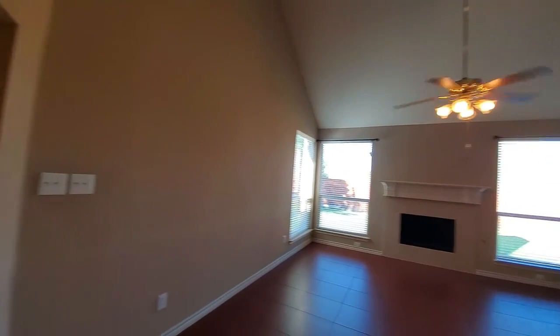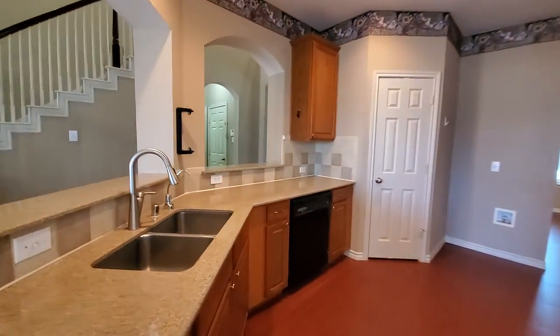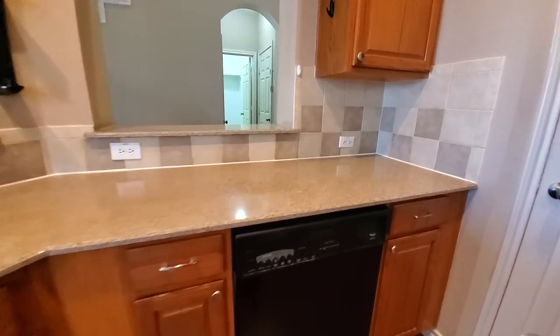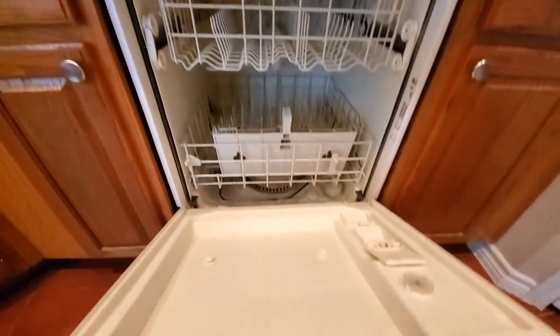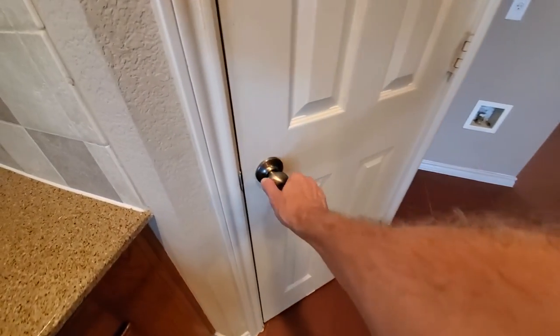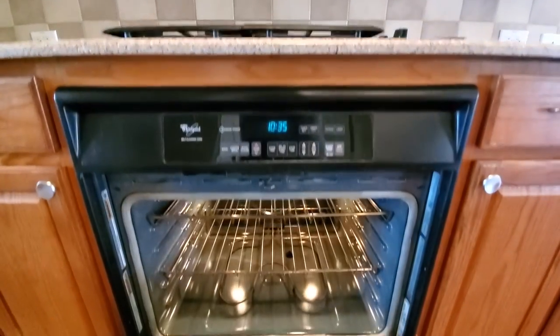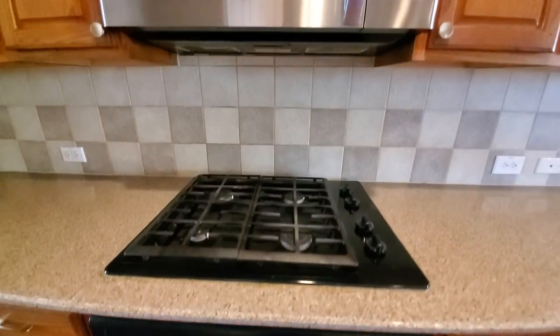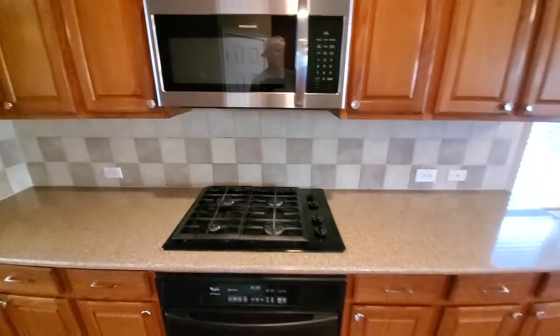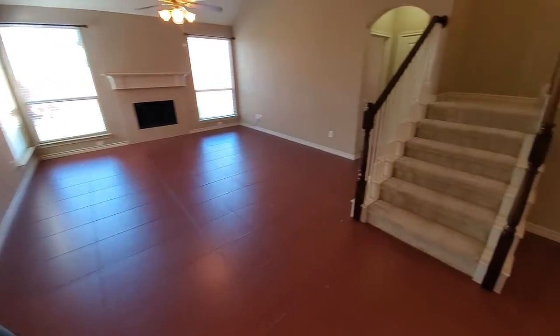High ceilings. In the kitchen, looks like an older dishwasher, pantry, you know, oven, cooktop gas. The way to go outside.